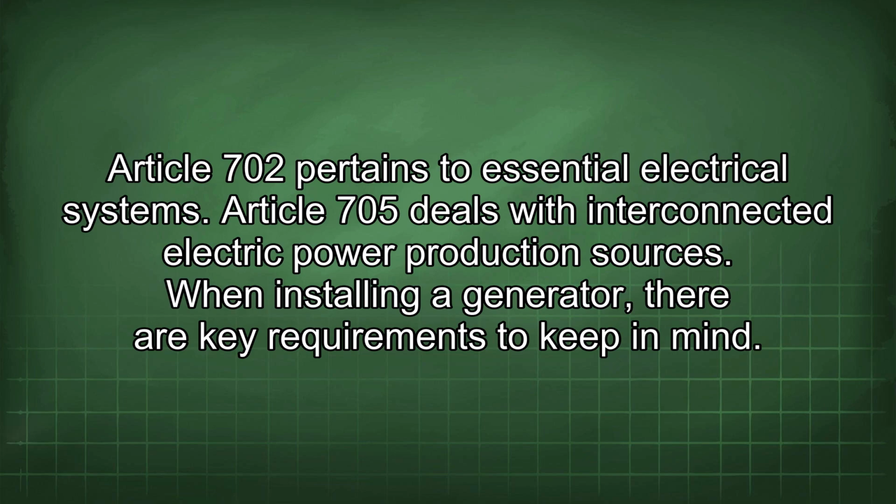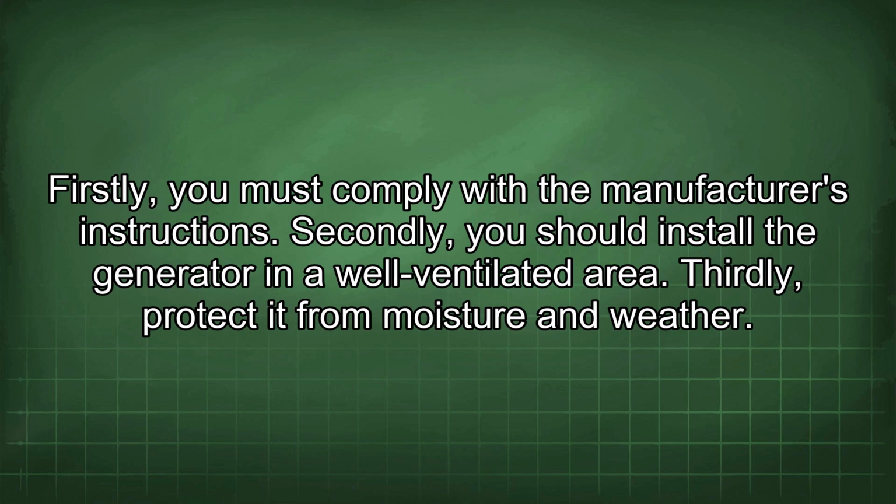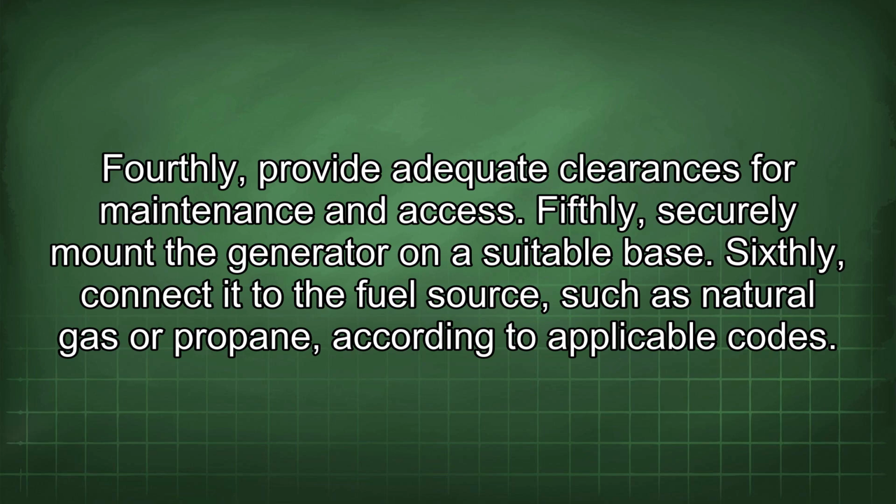When installing a generator, there are key requirements to keep in mind. Firstly, you must comply with the manufacturer's instructions. Secondly, you should install the generator in a well-ventilated area. Thirdly, protect it from moisture and weather. Fourthly, provide adequate clearances for maintenance and access.